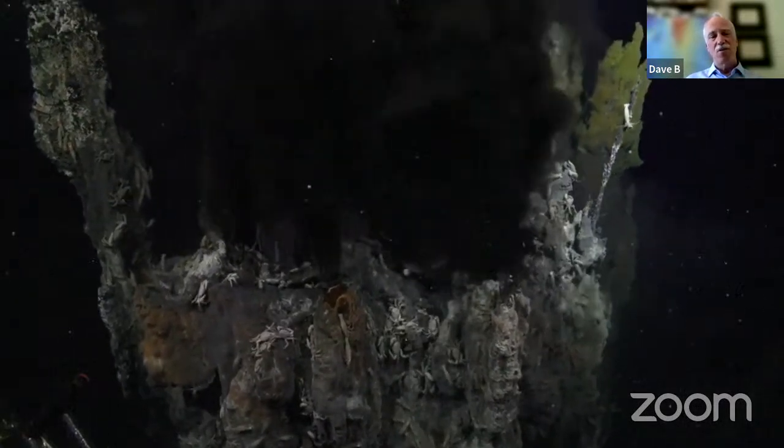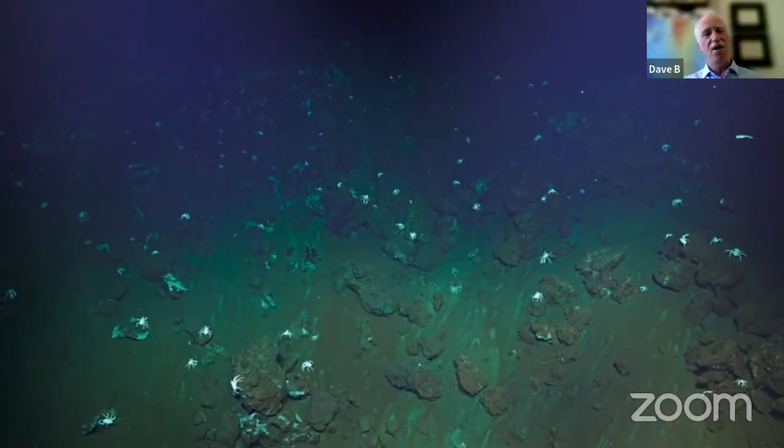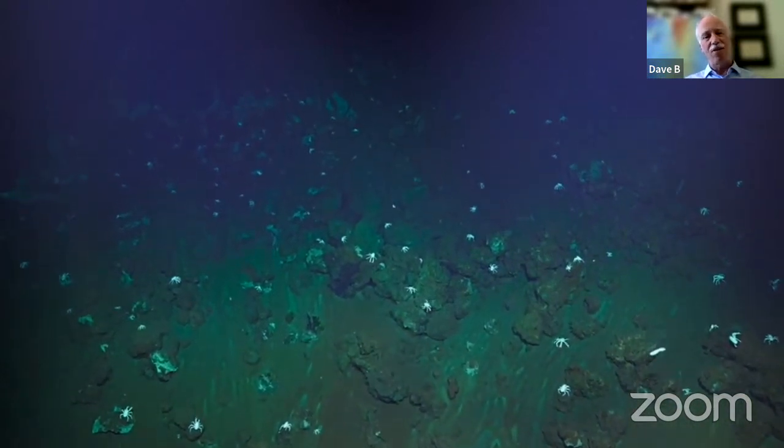The vent field at 17 North, there's a structure there which we called Voodoo Crater. It's a perfectly circular structure that really stands out on the map. And we were curious what it was. Normally I would look at that and think, oh, it's some kind of volcanic eruption crater feature, but it was totally flat volcanic rock underneath, and the circle was made up entirely of metal sulfide chimney debris, and the center was empty.